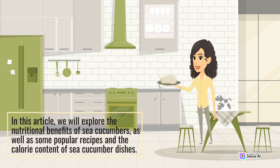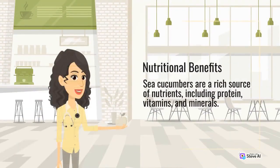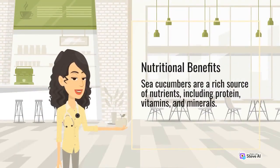In this article, we will explore the nutritional benefits of sea cucumbers, as well as some popular recipes and the calorie content of sea cucumber dishes. Nutritional benefits. Sea cucumbers are a rich source of nutrients, including protein, vitamins, and minerals.